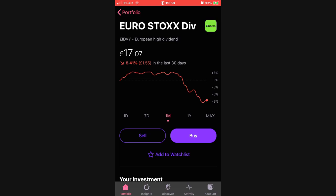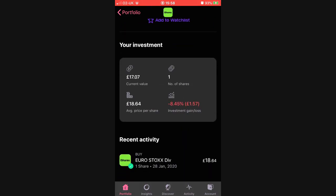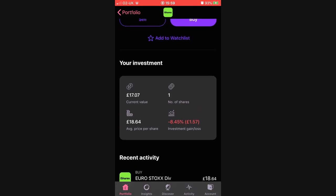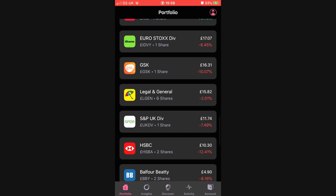Euro Stocks High Dividend ETF, down 8%, £1.50. Looking to add to this, to be fair, because it's a high dividend paying ETF. This is down relative to the market, and I'm sure it will recover over time.